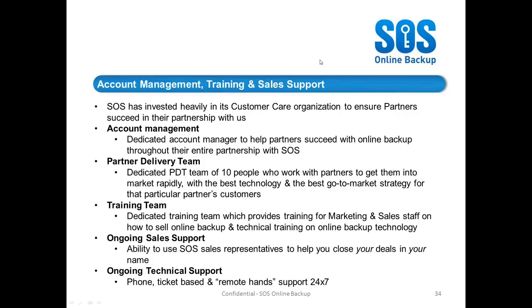The second point here, our partner delivery team. This is a team of people who work with you exclusively in that three or four week period after you become a partner to get you into market, to build your software, to help you do your integration. Our training team, we provide training on sales and marketing as well as technical training. That training can be used for your employees as the partner or can actually be used for your customers as well.